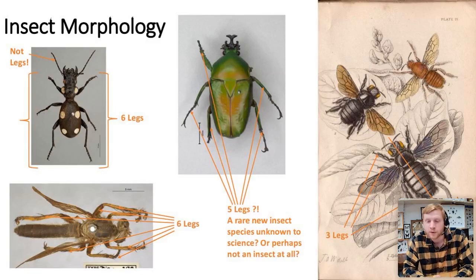Some specimens hold their legs very tightly under their body and make it very hard to see or count them. And then, as we can see on our beautiful green flower chafer beetle, we can only count five legs. This unfortunately does not mean it's a rare new type of insect or a whole new thing altogether. Unfortunately, often in life and in museums, insects can lose their legs and usually proceed fairly unfazed.